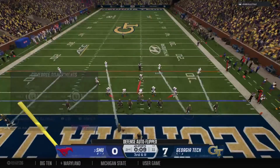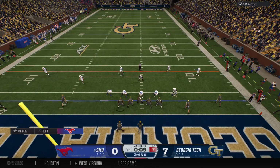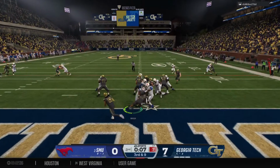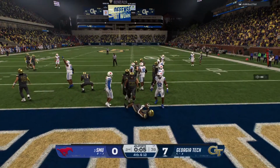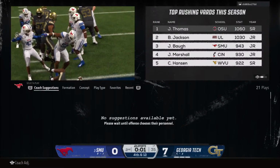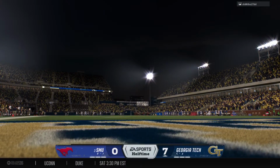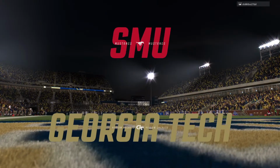Just a few seconds remaining here as they try to put something up before halftime. Gives it on the option. Nowhere to run. Stopped behind the line. It'll be 4th down, and that's probably going to do it for the half anyway. That's going to wrap up the first half here, and now we join Kevin with the halftime update.